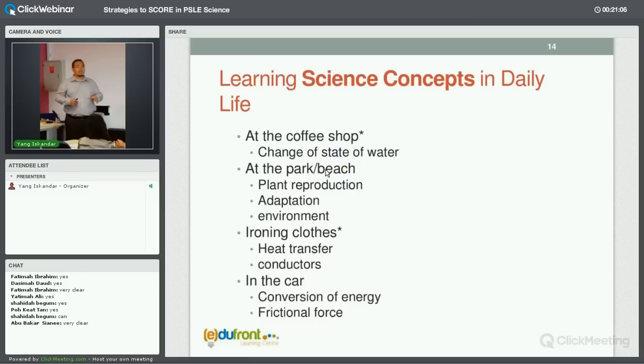At the park or at the beach, we can talk about plant reproduction, how the seeds are dispersed. You see the coconut fruit, how it is dispersed. We can talk about adaptation, about the environment, and how the different organisms adapt to the environment.